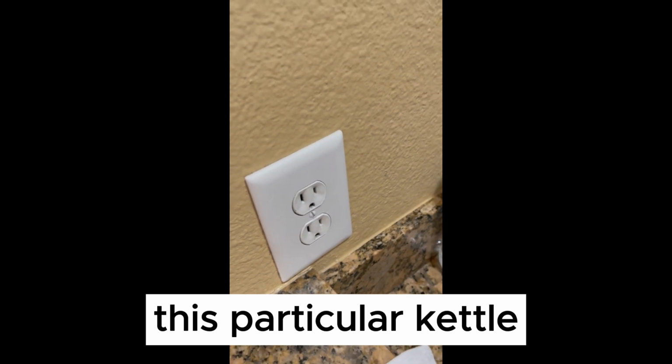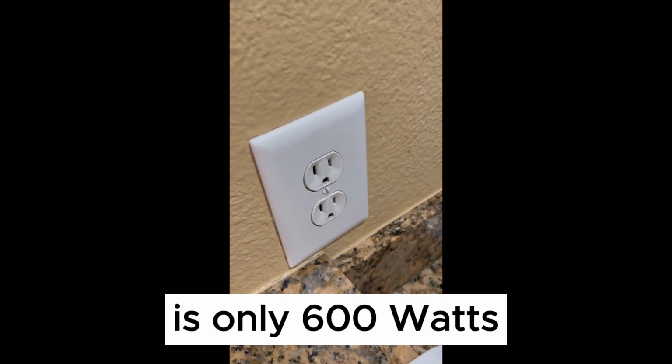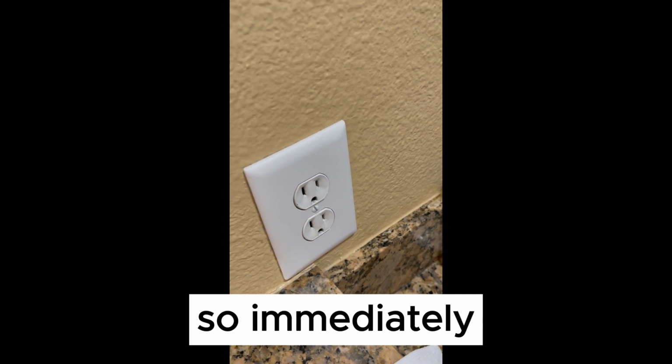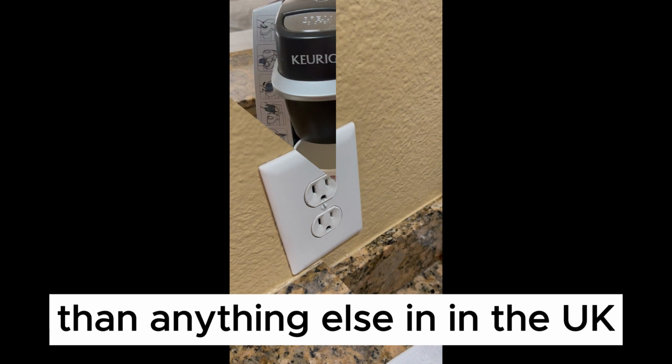This particular kettle is only a couple of 100 watts. I think, if I remember rightly, it's only 600 watts and a lot less amps than the UK one. So immediately these kettles are much cheaper and better to run than anything else in the UK.